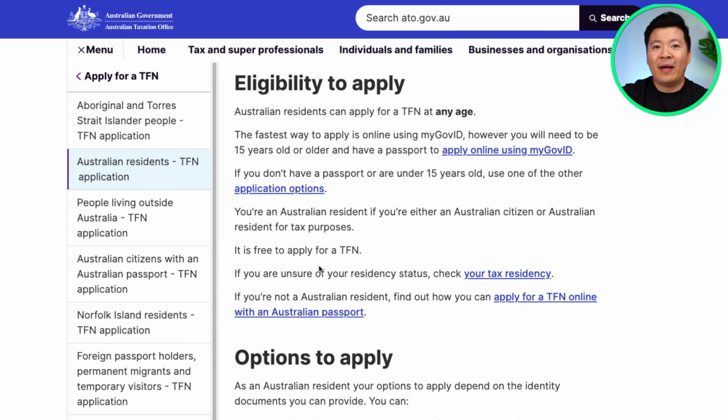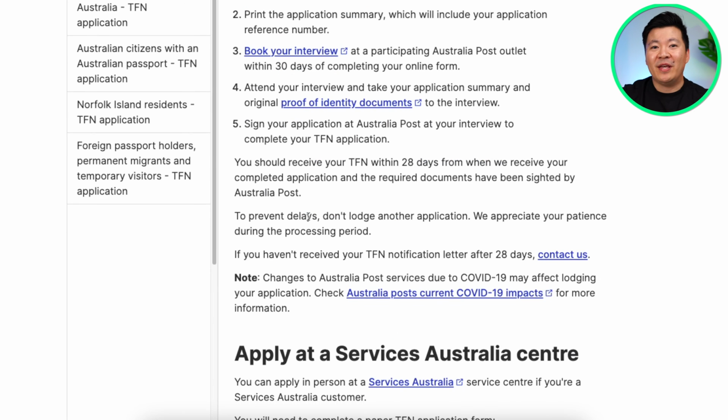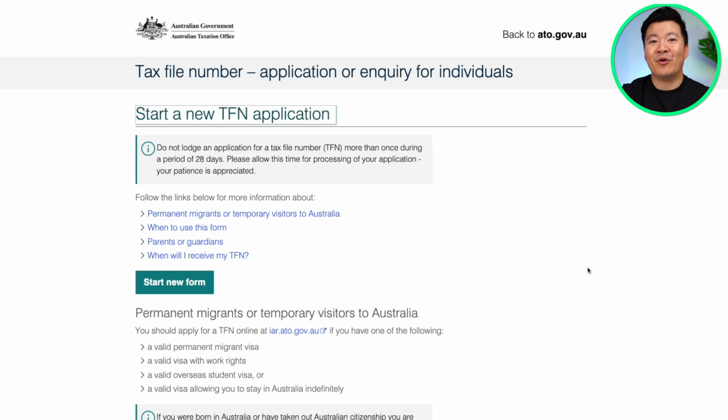Now unfortunately, you won't be able to apply online with this option. You will need to apply at an Australian post office, at a Service Australia centre, or by post. I think the easiest way is to apply at your nearest Australia Post. To do this, you'll need to complete this online form. Just click this link here and follow these steps. It shouldn't take you more than 10 minutes to complete.